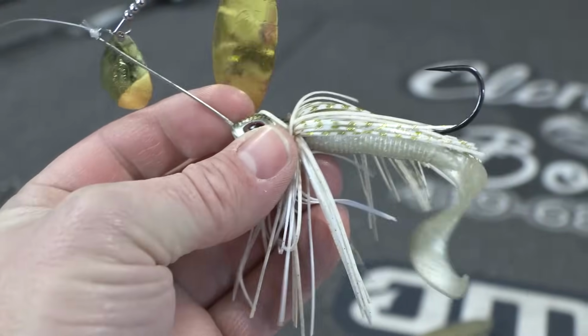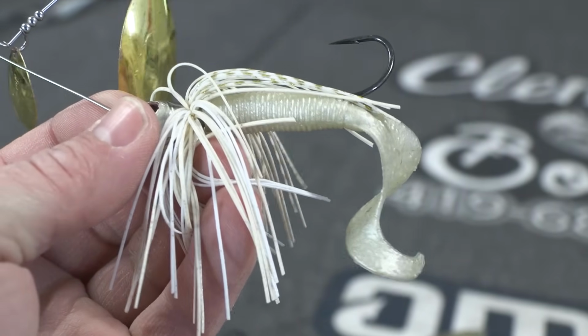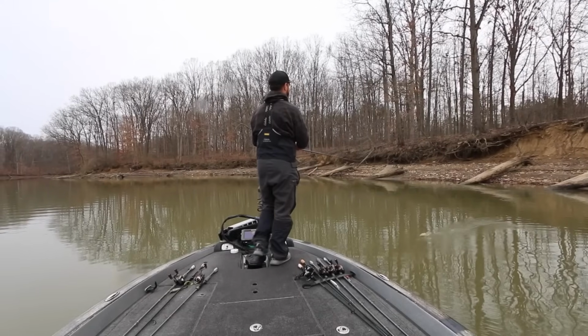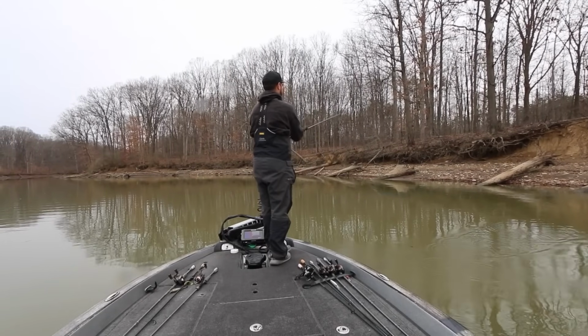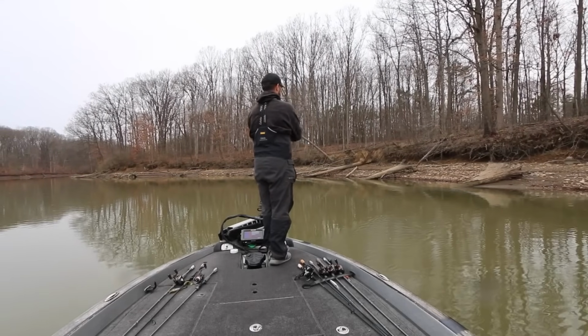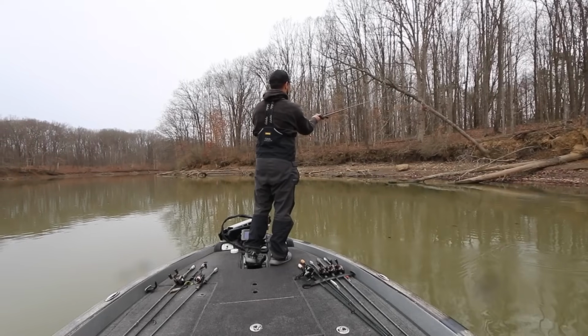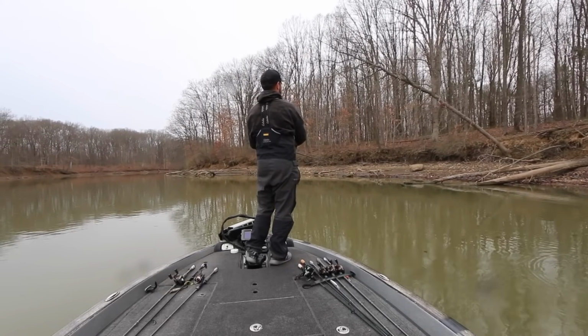Now, over the last several years, I felt like the chatterbait took the place of a spinnerbait. And a lot of people would use a chatterbait instead of a spinnerbait. Now, the thing with that is that because so many people have used a chatterbait, and I'm not saying a chatterbait isn't a good bait by any means. As a matter of fact, it's one of the best baits out there. But because so many people have used a chatterbait, I feel at times that bass are really used to the vibration that a chatterbait puts off.